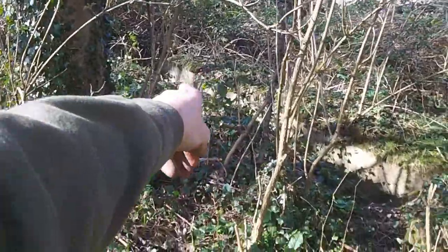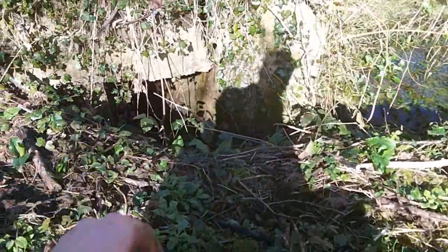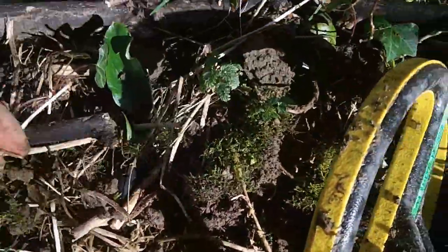You have a bunker here. This looks like an entrance coming down here. There's a door there, and right near the door, where's it gone? Oh, I've lost it. I knew I'd lose it. Ah, there it is. It looks like we've got a coin.